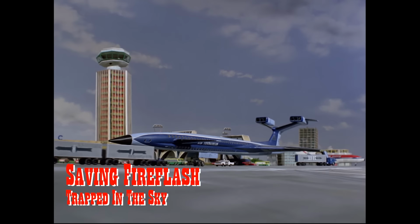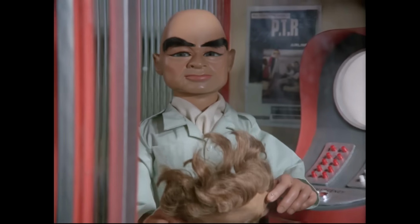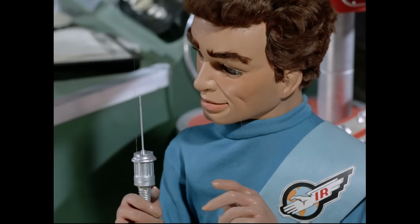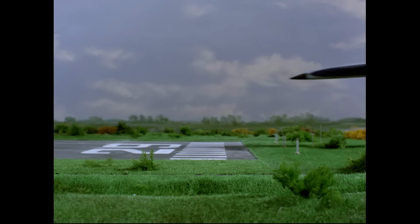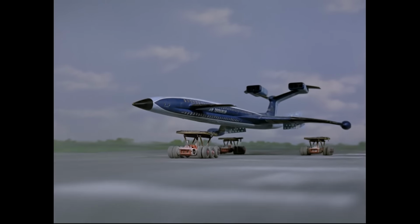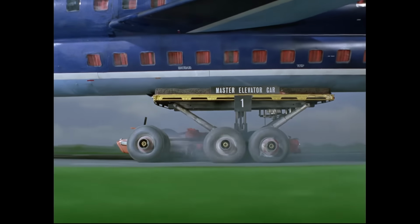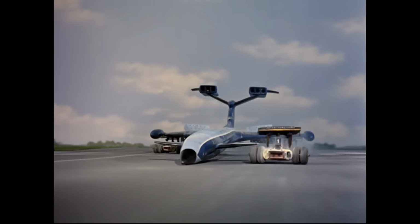Number 4. Saving Fireflash, Trapped in the Sky. International Rescue's first rescue mission is to save the Fireflash airliner, which has a bomb in its landing gear. Scott sets up his mobile control in London Airport's control tower and directs the rescue, while Virgil unloads elevator cars from the pod and proceeds to runway 29. Things are tense as the Fireflash very nearly lands and has to abort at the last second due to a fault in elevator car 3. With no time left, a thrilling rescue takes place with Fireflash landing on the elevator cars, sending smoke and sparks in all directions and cementing Thunderbirds in the minds of fans for years to come.